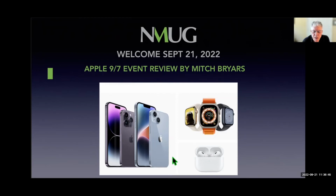These are all the products that were announced by Apple on the 7th. Usually I do this presentation right after the announcement, but Apple moved up their announcements a week earlier this year. So now we're a week and a half out. I'm sure a lot of you have seen some of this, but I have details that you probably are not aware of.